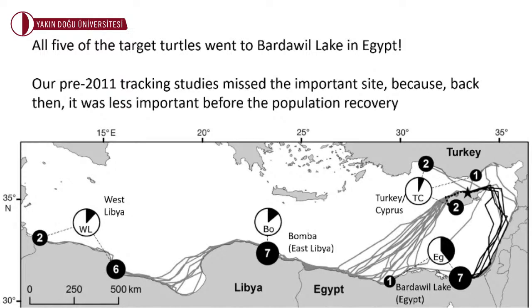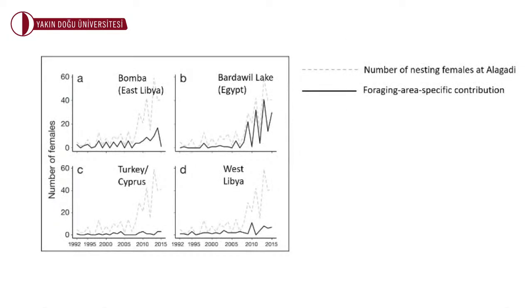Our pre-2011 tracking studies missed the important site because back then it was less important, before the population recovery. The numbers in the black circles show how many of the 27 tracked turtles were tracked to each site. But look at the pie chart and you see that Lake Bardawil in Egypt is by far the most important to the population. When the stable isotope analysis of 230 individuals is considered, 40% of all the turtles are assigned to that location. So through stable isotope analysis, it emerged that the population recovery of the Mediterranean green turtle was linked to Lake Bardawil and may not be entirely due to nest protection.